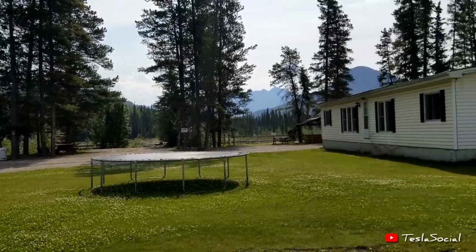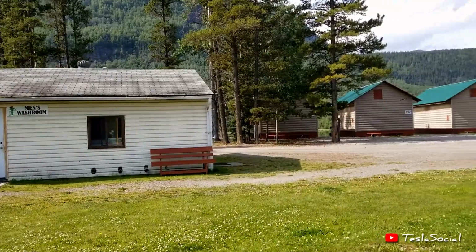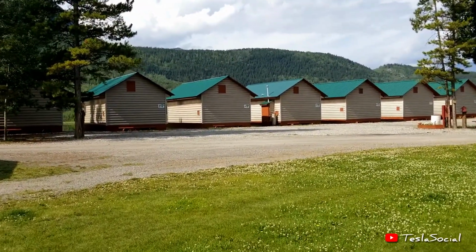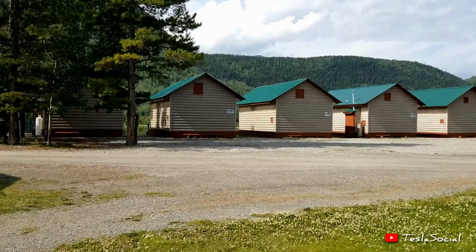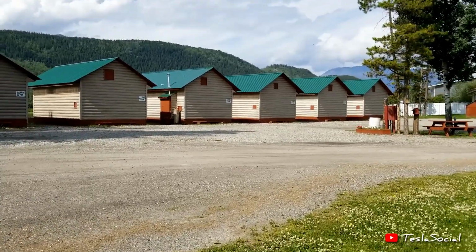Toad River Lodge and RV Park. Someone said those are old cabins from when they were building the Alaska Highway, where the workers stayed. I don't know if that's true or not, but could be. Just converted into rentals.